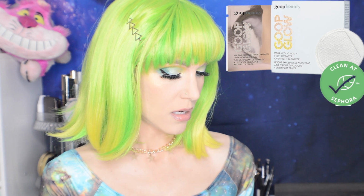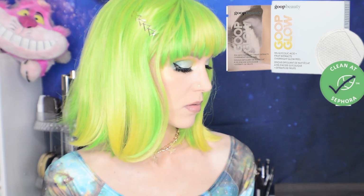All right, let's see what's next on this list. Well, aside from the mini size, which is $42 for a half ounce, my goodness. Then we have the Goop Glow 15% glycolic acid overnight glow peel. This one is $125 for 12 pads? Does Gwyneth Paltrow have any idea the price of skincare, or did she just guess in the same way as Bill Gates guessing the price of pizza rolls? I'll go with 22.